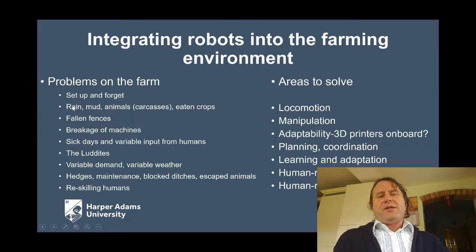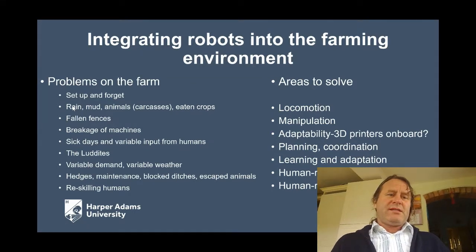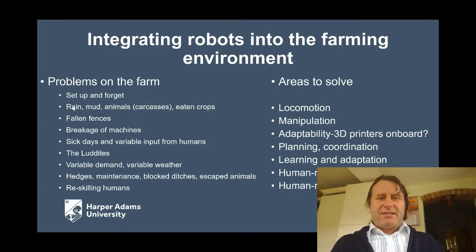So I've put together some of the tasks that I think farmers need. So let's have a look at some of the problems on the farm. One is set up and forget. Farmers aren't generally interested in watching technology. They want to get it and use it. They want to be able to press a button and then they can forget about it.